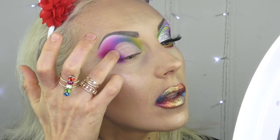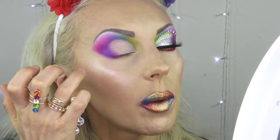See? So the edges here are soft, so when I blend the shimmer into the eyeshadow, it's going to be much easier. You're just going to make life easier.